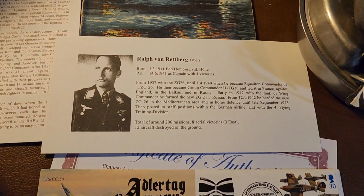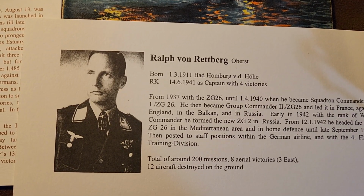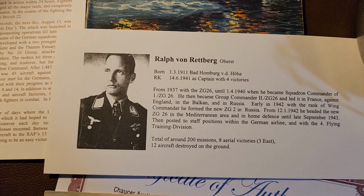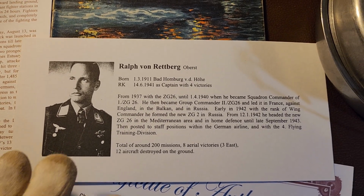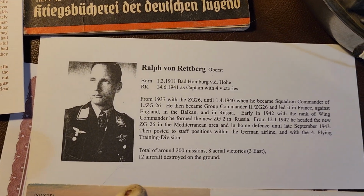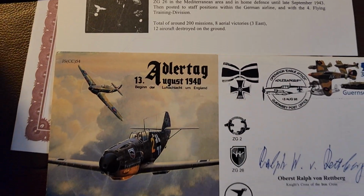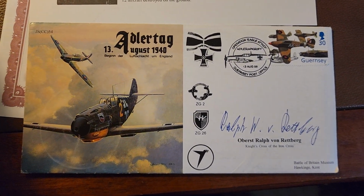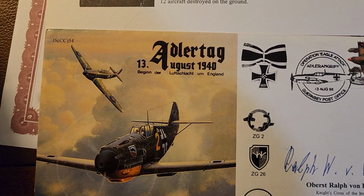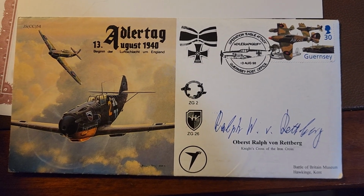Up next, I got another autograph. This one here is from German ace pilot Ralph von Rettberg. As you can see here, it comes with this neat little slip of information about his personal life and military life. It shows total missions 200, 8 aerial victories, and 12 aircraft destroyed on the ground. Pretty cool. And this is commemorating Operation Eagle Attack, or Adlertag, Eagle Day, August 13th of 1940.